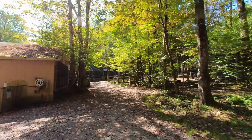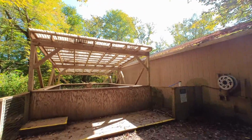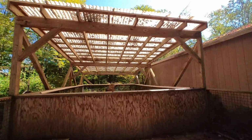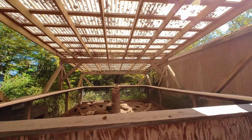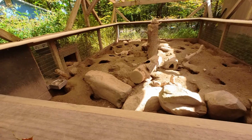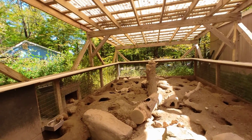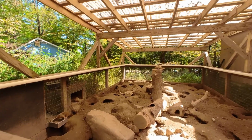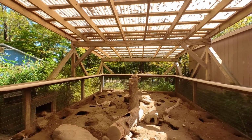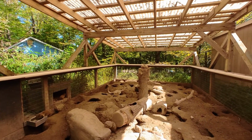Sounds like we're at a zoo. It does. All right, let's look at these little suckers. Well, what do you know? Modified groundhogs. Yeah, they're pretty cute though, aren't they? Yeah. What are you looking at? Look at all the holes.